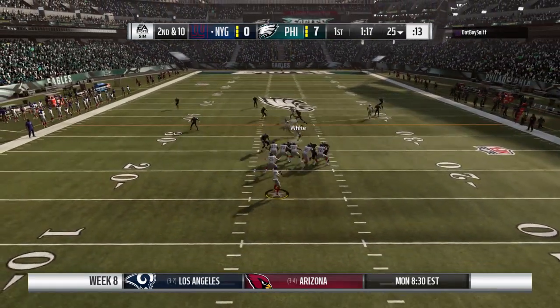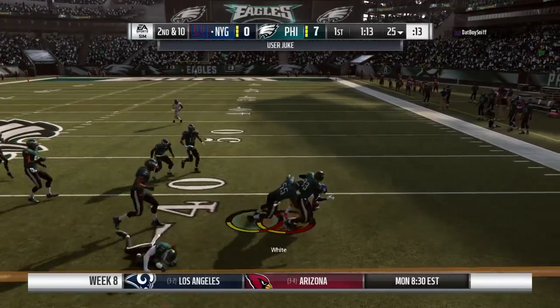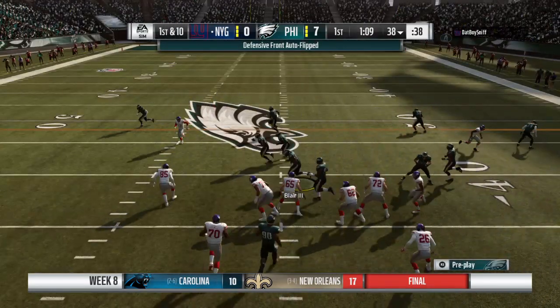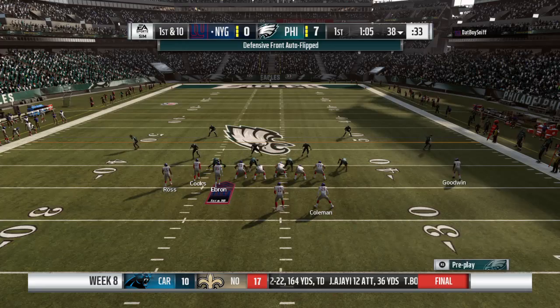2nd and 10 now. It's Trubisky. He finds Ross, right side, it's complete. And they're able to get this one across the 35. They give him 13 yards there on the play and a fresh set of downs.